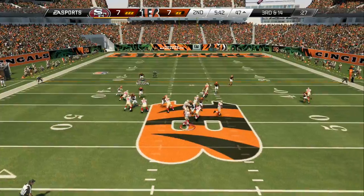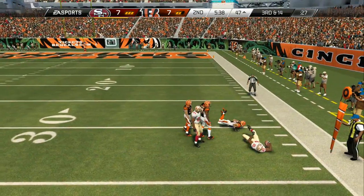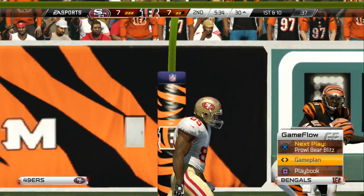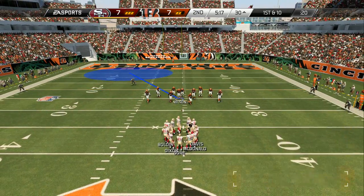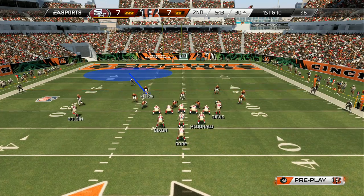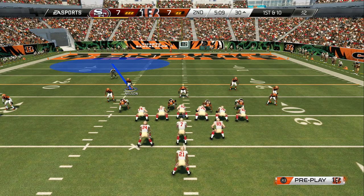Third down and 14. Gets away from the pressure. Throws to the right. The 49ers now move the chains. Perfect defense call that time. They allow the catch. The coach on the sidelines going, well, what else do you want me to do? We had the guy double covered, and you still couldn't make the play. That is play number 10 on this drive.